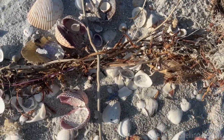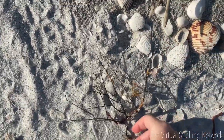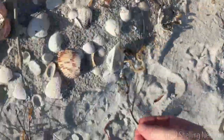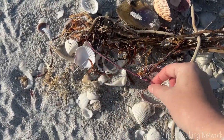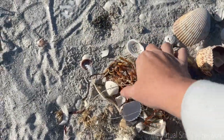See if I can get that off there. Attached to some seaweed. So here's a little sea whip here. And then it looks like there's another one entangled here. So here's another one. And then I see a strand of purple. So let's see if we can find the end of it.